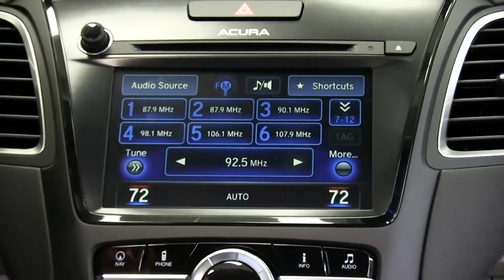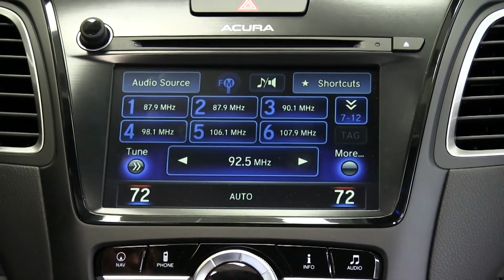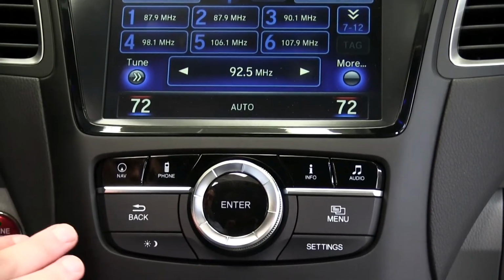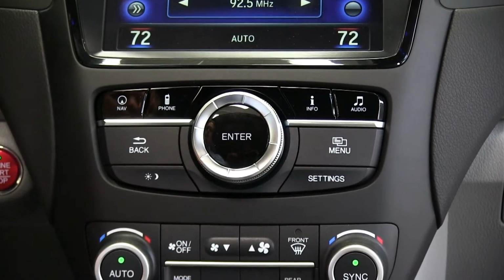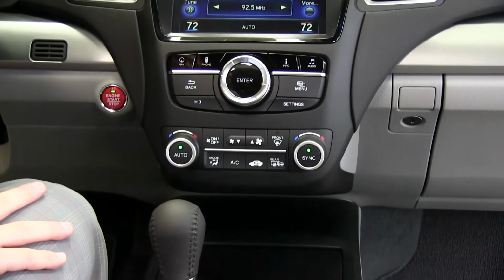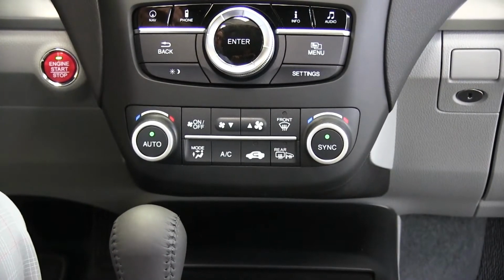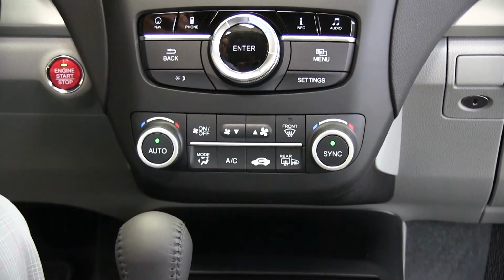As we move down here, we've got the 7-inch touchscreen. That is going to control all of your radio stations as well as display your climate control information. Below that, we have some physical buttons. Those are going to control that upper 8-inch informational display, what you want on that screen, as well as interacting with anything on that upper display. Below that, a lot of people like the physical climate control buttons on the RDX.